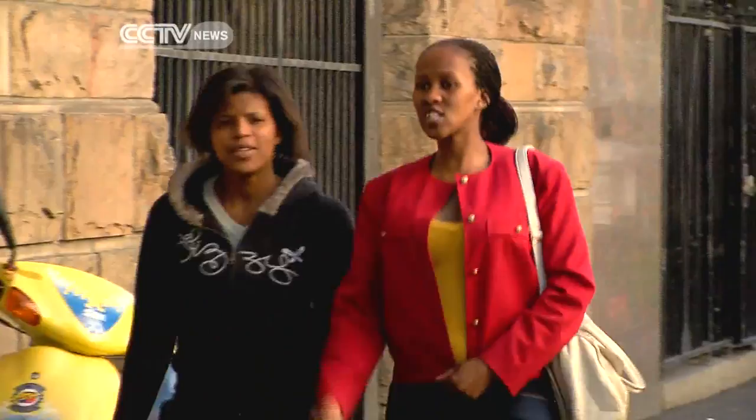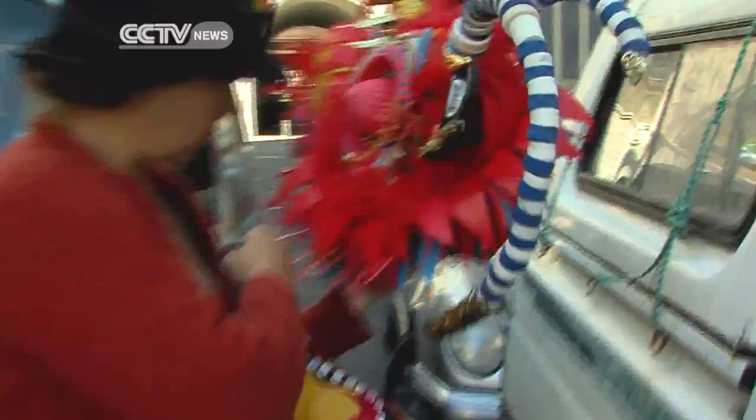But making beautiful objects is one thing. Selling them is another. One shop in central Cape Town called African Image has been supporting the found object artists from the beginning.